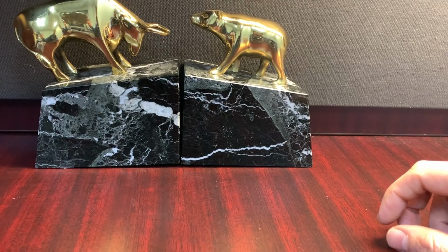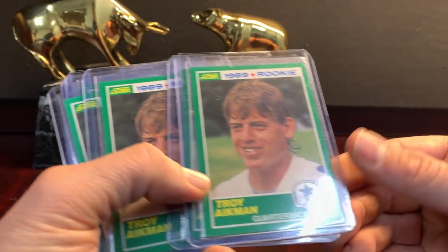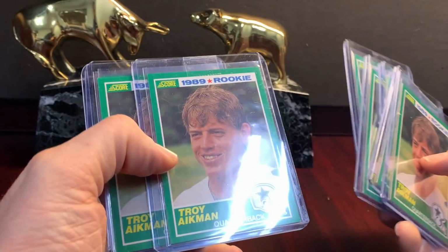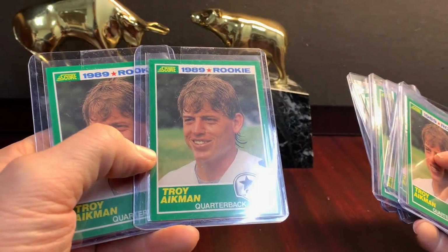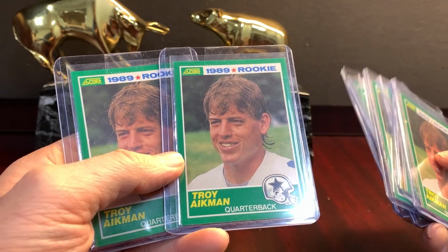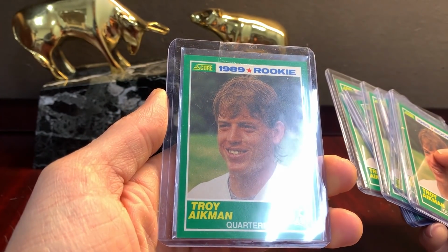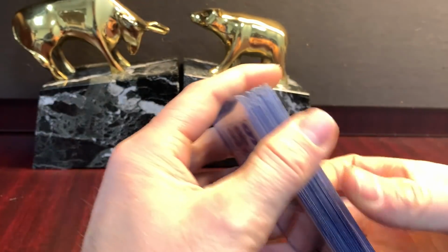Here's some Aikmans. This was a lot. So these Aikmans were like, I think, $12 a piece when you factor in shipping and all. Some look decent. The hopes would be to grab some PSA 9s. If there's a PSA 10 in here, that'd be awesome as well, but that's not something that I count on. And then I'll sell some raw.